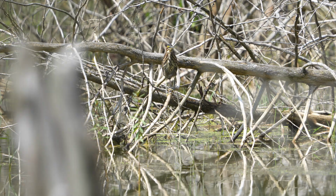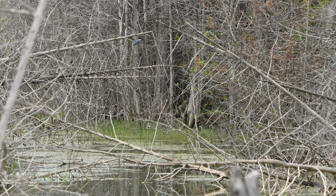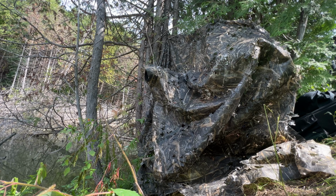My more simple techniques may have worked on the curious green heron, but I knew I was going to have to try a whole lot harder to capture a photo of the belted kingfisher. I'm trying to fight this feeling of wanting to give up. I gotta wait it out at least a little bit.